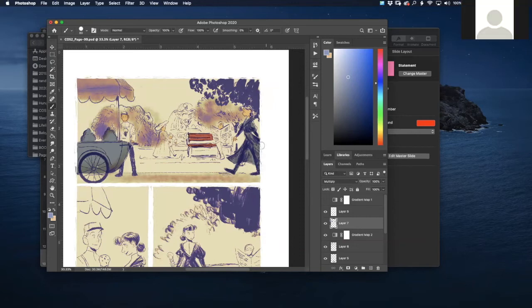We have a question that says, do you ever use multiple gradient maps in one panel? Is that even possible? I don't.